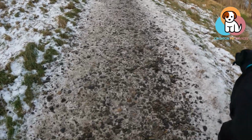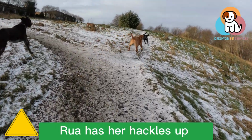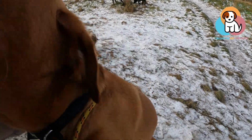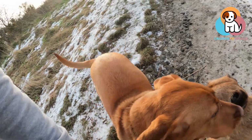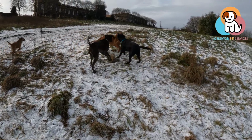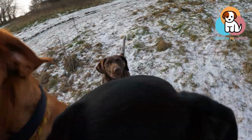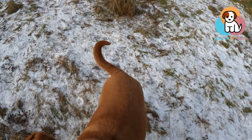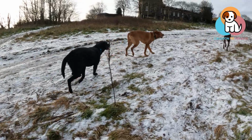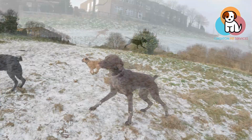Okay. Let's try and relax. We don't all need to be fighting for my attention. Hackles are just up a little bit on Rua here, just on the back of her spine. So she's a little bit unsure about the other dogs. The other dogs will figure that out. Juno's hackles also up a little bit, so this will calm down in a second too, I'm sure. She's looking to play with Cardy in particular here. Good, you guys. Juno, good girl. We have a friendship.